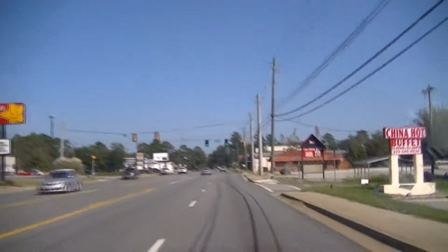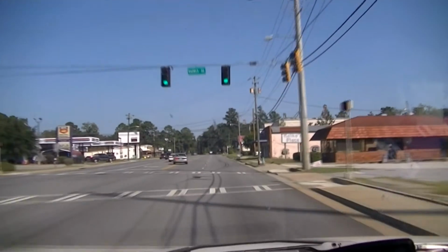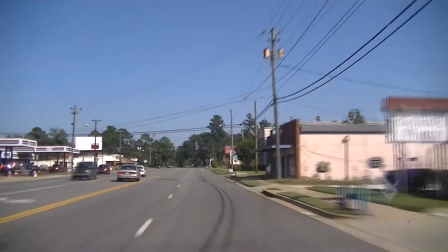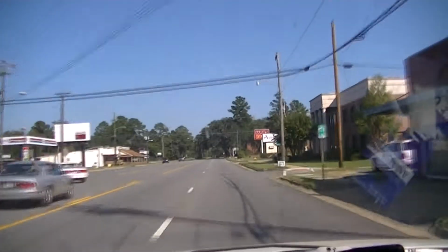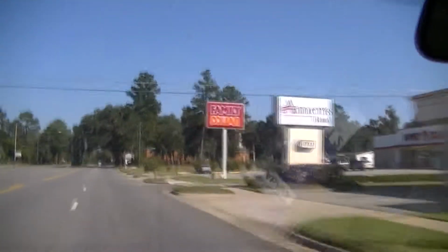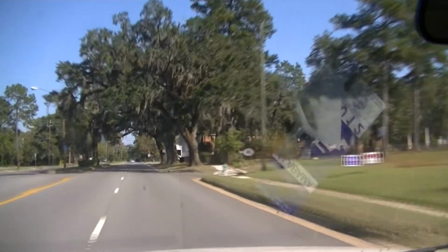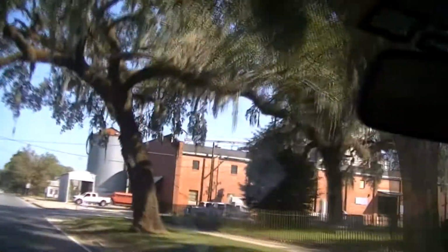You know, some people, oh, it don't matter what I say, but it's just, I love the South. Gas prices are a little higher. I don't know how these people can afford it, but it's 13 or 14 cents more than we pay.